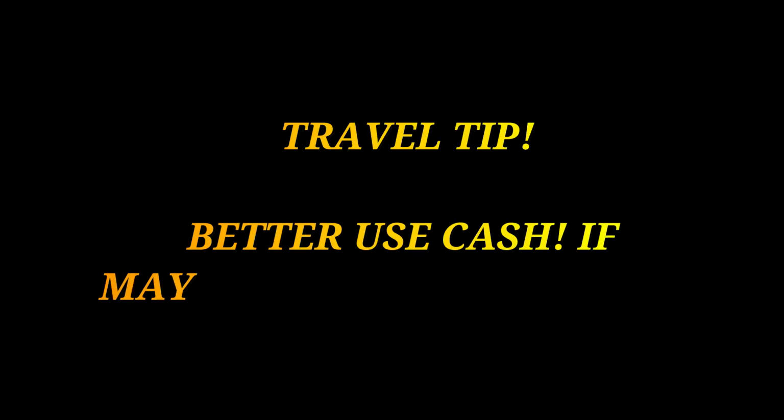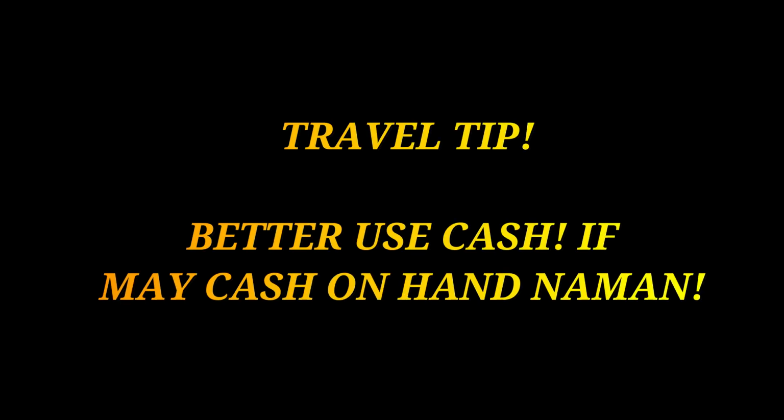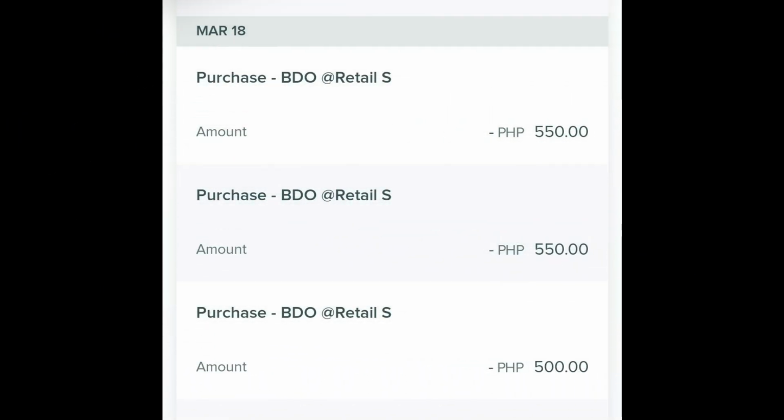Now guys, let's discuss naman yung payment. So, na-mention ko kanina na meron akong i-share regarding payment, diba? So guys, number one tip ko lang, okay, please make sure na if you have cash with you, better use cash na lang guys para iwas hassle at hindi na mangyari sa inyo yung nangyari sa akin or sa amin, okay? Ganito kasi yun guys.